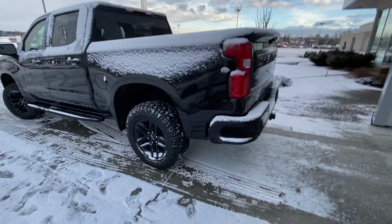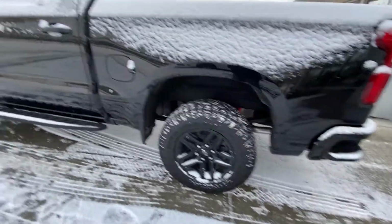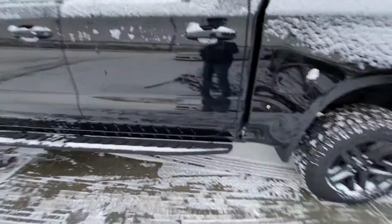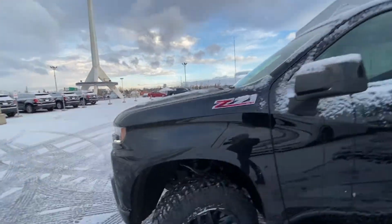Taking a quick look at the exterior of the Silverado Trail Boss, we do have the factory 18-inch wheel and tire package with the Goodyear Wrangler Autotrac all-terrain tires. We have the upgraded running boards there as well for the Silverado, textured, easy, nice and grippy. We have color matched door handles with keyless entry, Z71 branded up front.